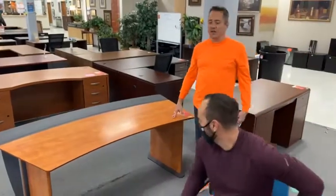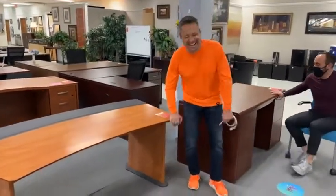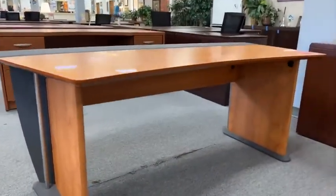And if you're looking for flaws... I'll roll away. Now it's perfect. Great desk, $99. Now, tell me about this one.